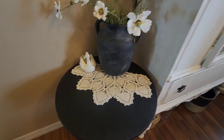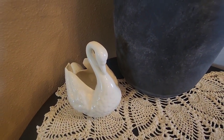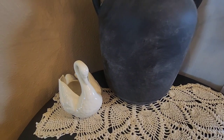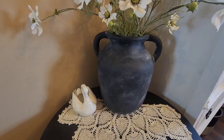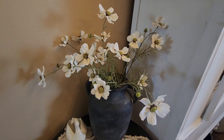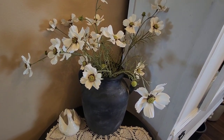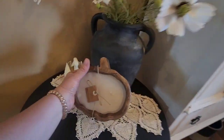Because it's adorable. I thrifted this yesterday, this little swan at the store that's going out of business. This is a Hobby Lobby vase. And the famous little, these are the cream colored ones, but they're the Cosmos, and I love them.